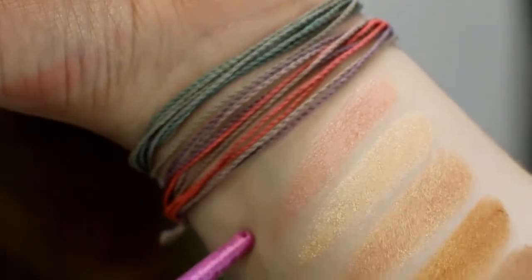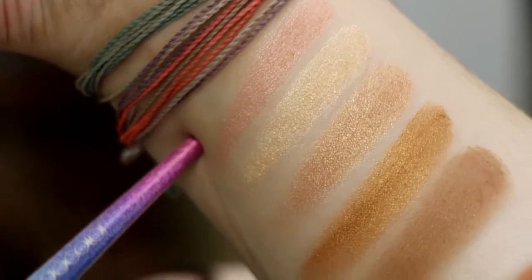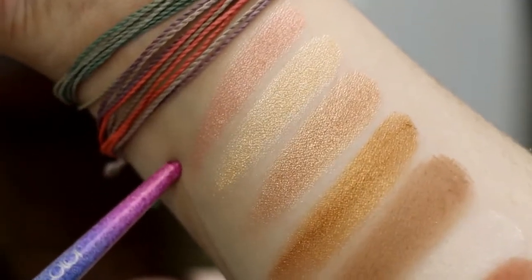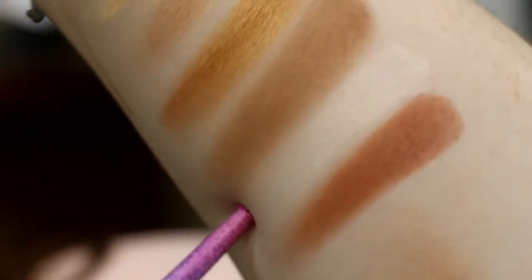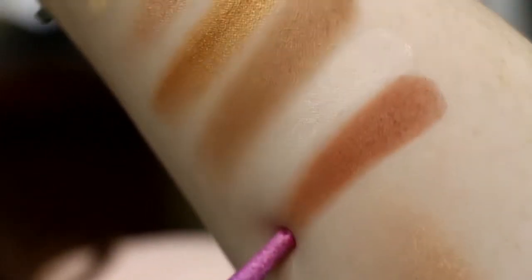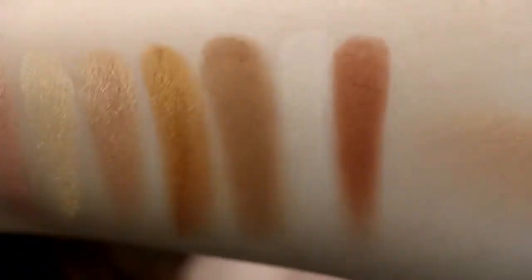Okay, now I believe I'm going to say these in the right order, but we start off with Rose Quartz, Moonstone, Opal, Topaz, Toasted Marshmallow, Pearl, which is the one in the dead center, and then Hot Cocoa. And that is the entire all shimmery eyeshadow palette.